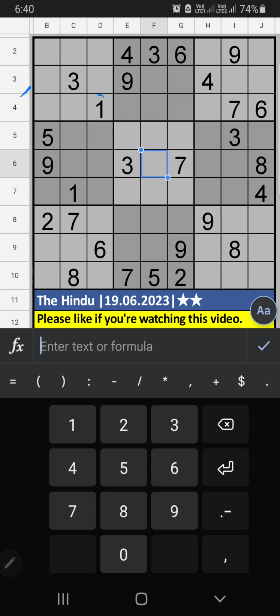Fourth row, we have 1 and 7. 7 can't come in these cells. It will come in another 2 cells. Column G already has a 7, so 7 can't come in this cell. 7 is confirmed here. Then 1 is here. Then in the second grid, 3 numbers are remaining: 2, 8, 5. It will come in one of the cells. We will confirm later.